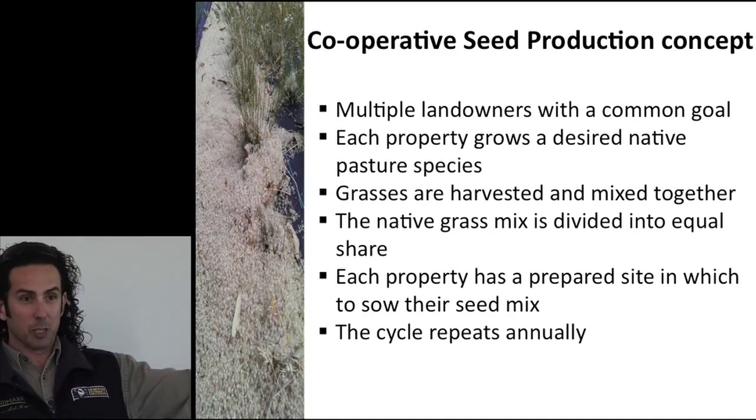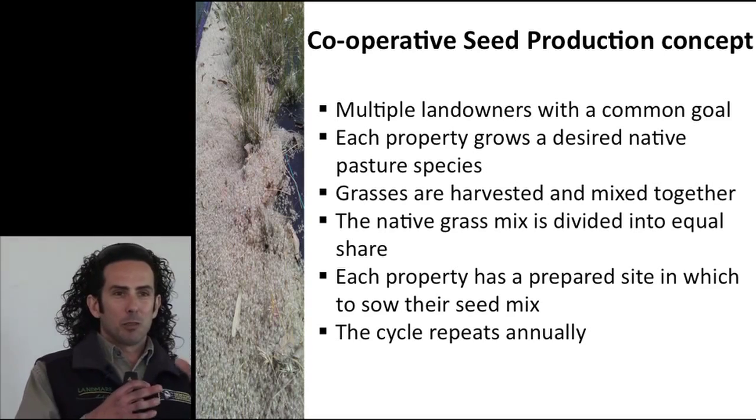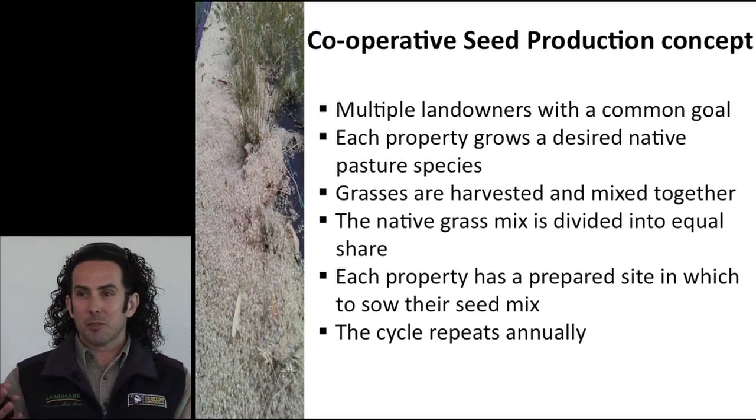And then somewhere in the middle is this cooperative seed production area. You may have a group of 5, let's just say 5 people. It doesn't matter where you live, there might be 5 people here. You each have one species that you grow. You grow it, you harvest it, everybody harvests this, throw it all in together, mix it all up, and then divide it out evenly.